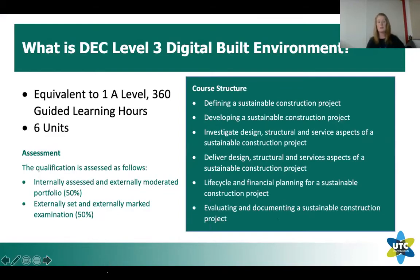That's equivalent to 1 A-level, so they leave at the end of the 2 years with the 3 A-level equivalent and any other A-levels they pick up, whether it's in art or maths, as Chris mentioned. It's 360 guided learning hours and consists of 6 units. The 6 units are listed on the right hand side, and basically they take you through a design's initial conception through to its final handover stage.